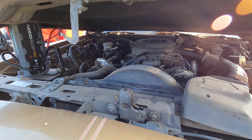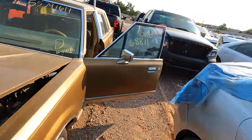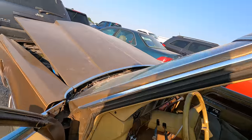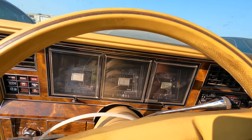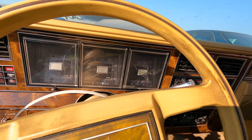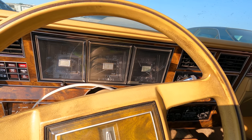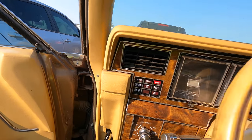And as expected, it is a 5.0 liter. Yep, it is. It's listed as a run and drive. So, you know, let's find out if it actually runs and drives. You ready? Here we go. Yes, it does. It fired right up. Wow. That is impressive.